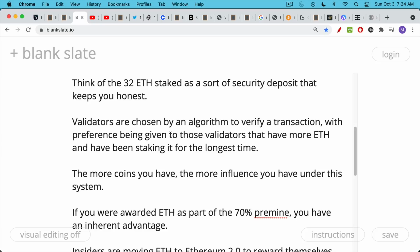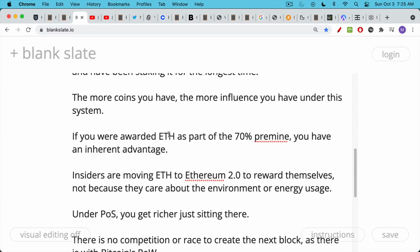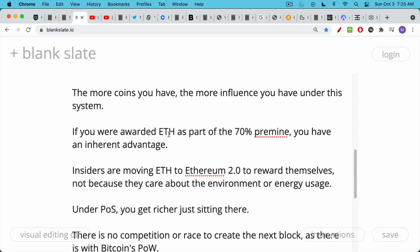If you were awarded ETH as part of the 70% premine, you have an inherent advantage. This is one of the really dirty things about Ethereum: they had this initial premine where huge amounts were given to insiders like VCs and developers and lead developers like Vitalik Buterin. So I would suggest that insiders are moving ETH to Ethereum 2.0 in order to reward themselves, not because they care about the environment or energy usage.